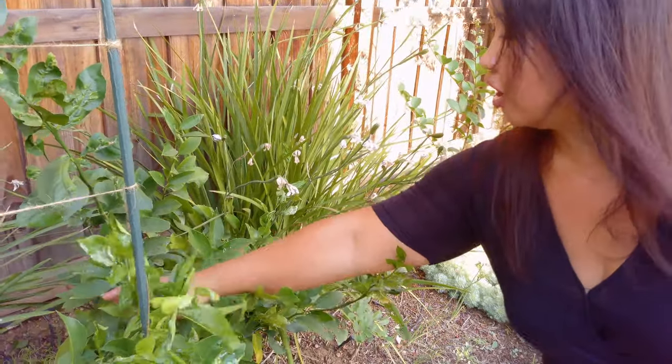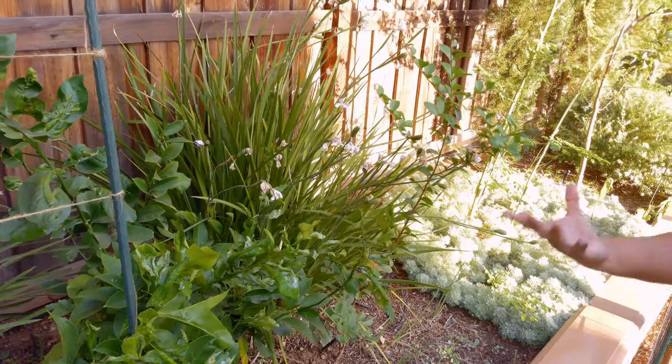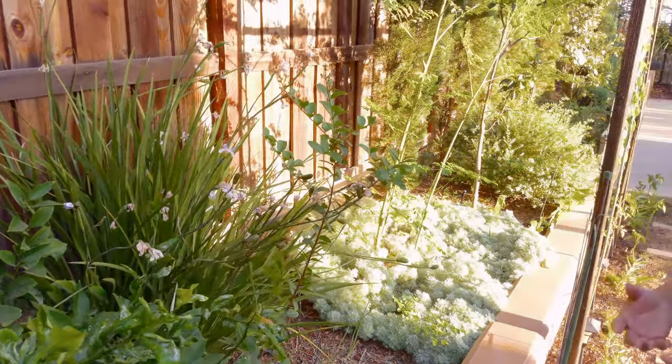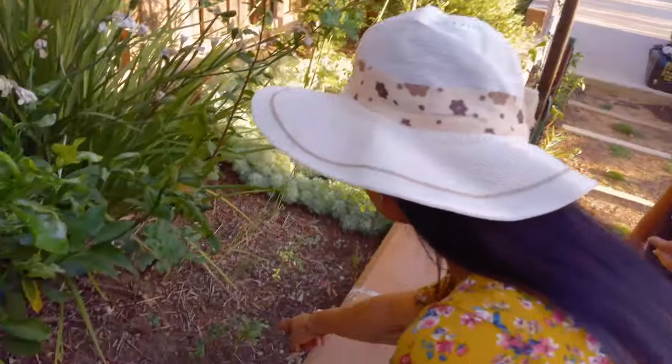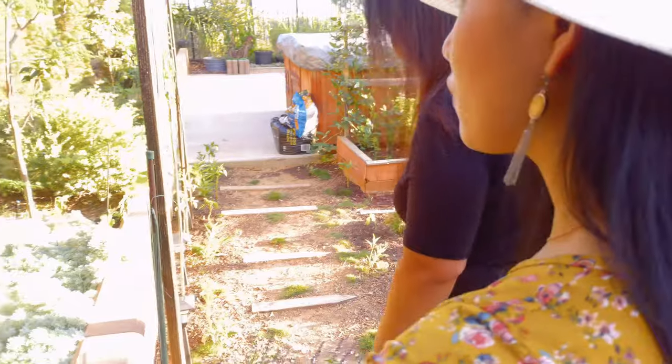Dalawang beses na ako naka-harvest dito. Pero konti lang ang bunga, siguro mga 5 or 6. And then tomatoes. Potatoes. Ito, potatoes? Yeah, those are volunteers as well. Wow, ang dami kong volunteers. Galing naman, nagkukusa sila.